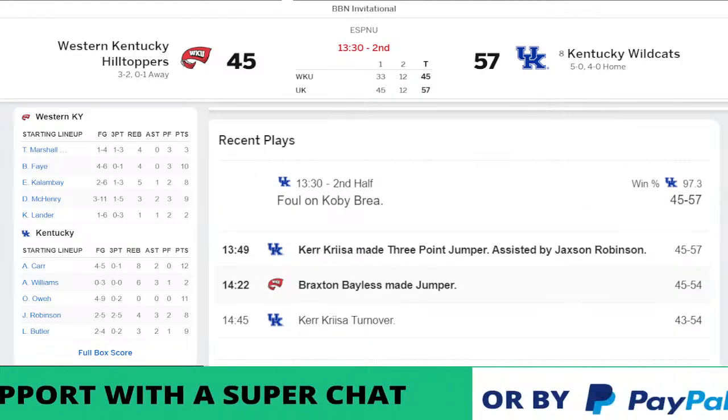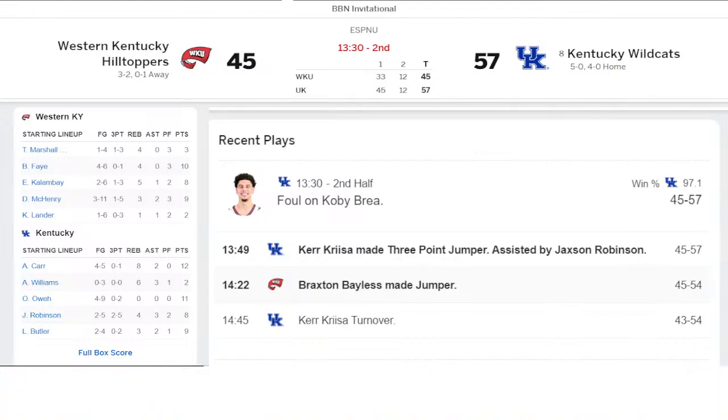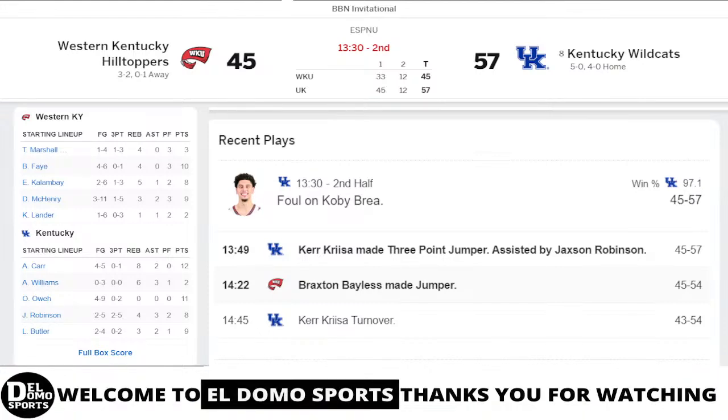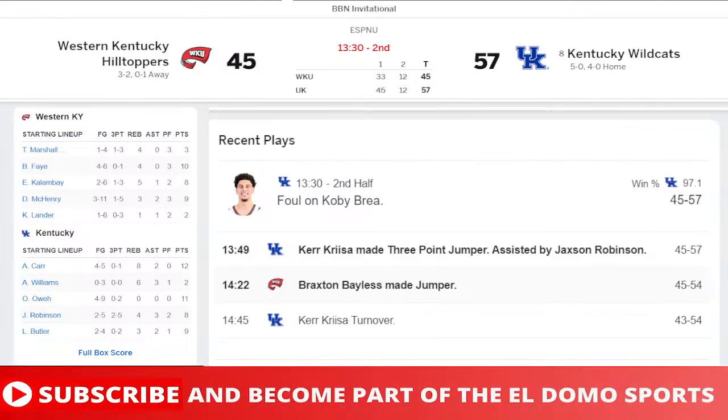57-45, Wildcats up. Pye, top of the key, 13:35 to go. Bedford behind the back dribble out to the top of the right block, inside. It is no good, but a foul on Brea. And that's twice now Bedford has been able to get to the right block off the dribble, and the defender, Brea, can't get in front of him. That's the second time Brea just sort of lets up defensively. He extended his arm, he tried to hold him. They let that go. And then he just mugged him going to the basket.